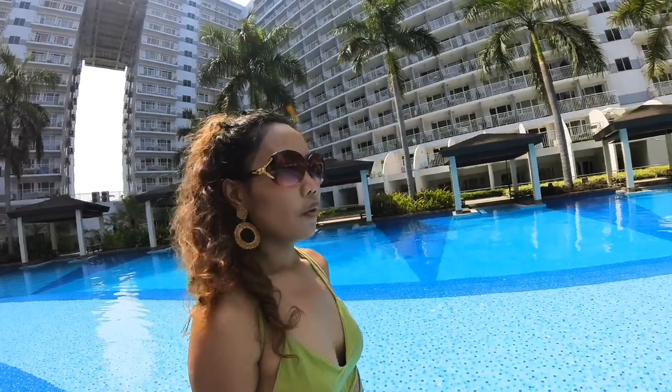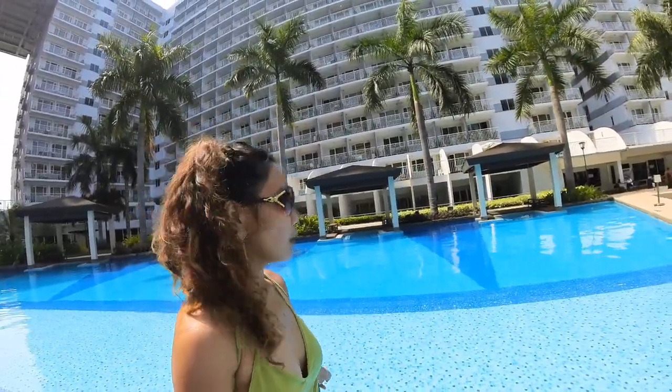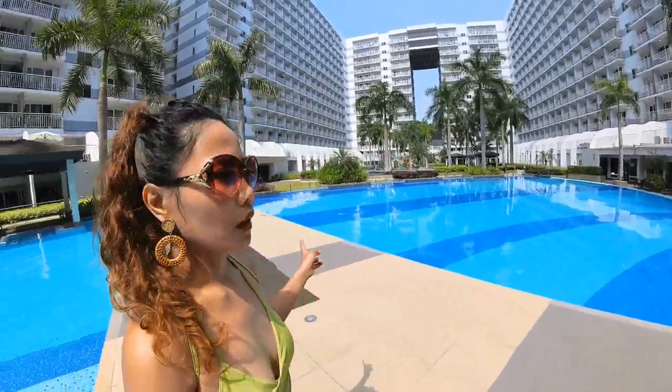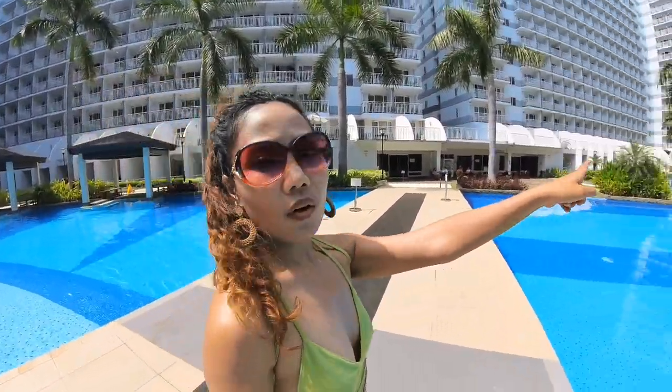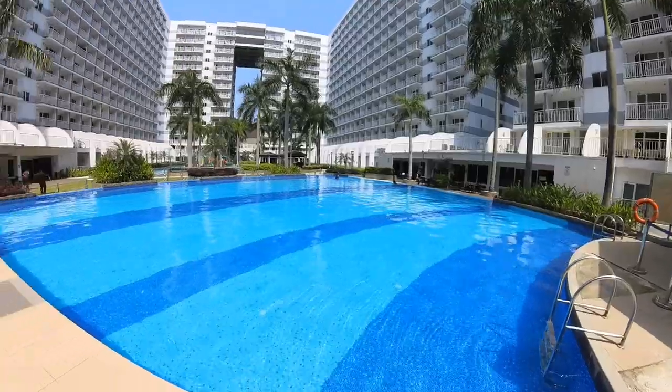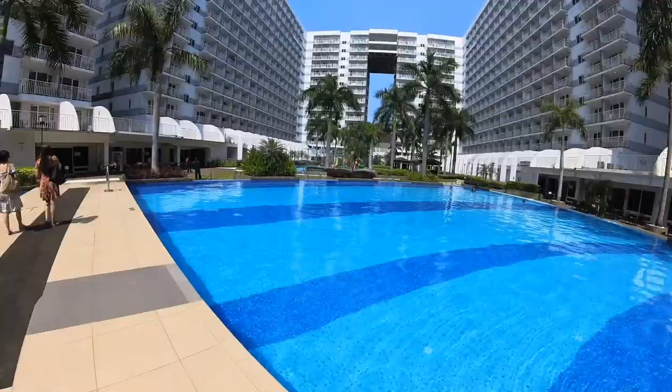There are 4 outdoor pools here. 2 large pools. Yan, guys. Large pool. It's really wide, guys. And they also have the other one here, another large pool. And they also have a kiddie pool over there. This one is the largest pool. And is this the second largest pool?